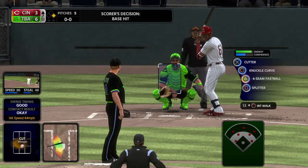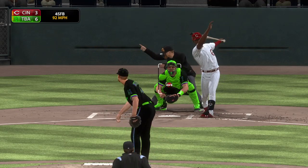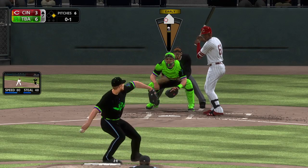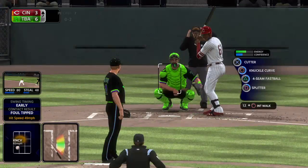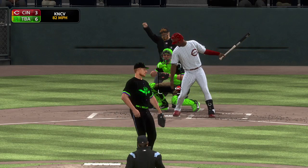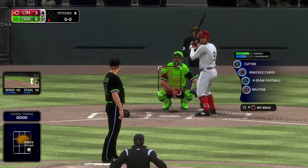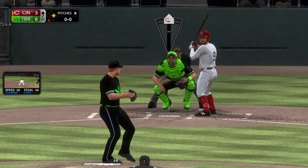Number 61 will come on to pinch hit here in a big spot. First pitch fastball swung on and missed. 0-1. And the knuckle curve that time. Got him swinging, and that's the first out. At the plate, Jose Peraza. He was retired via the ground ball last time up.